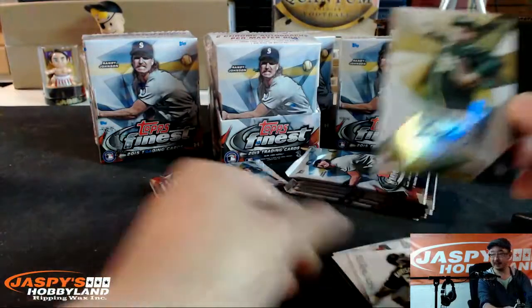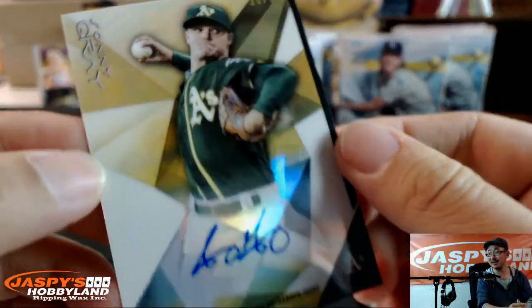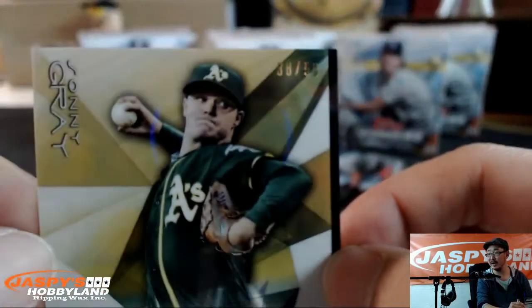More for the A's. For the A's, Sonny Gray autograph. Sonny Gray has been dealing this season as well. Out of 50 on that one, 38 out of 50, that's nice.